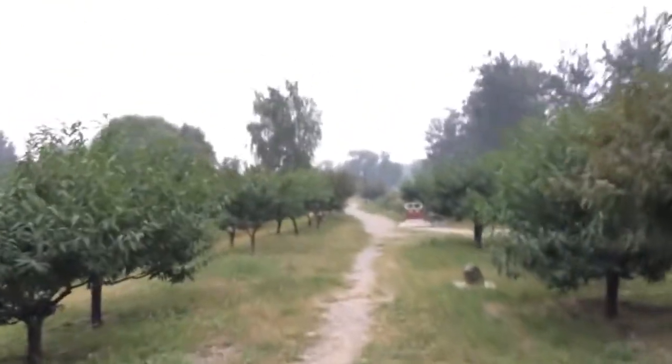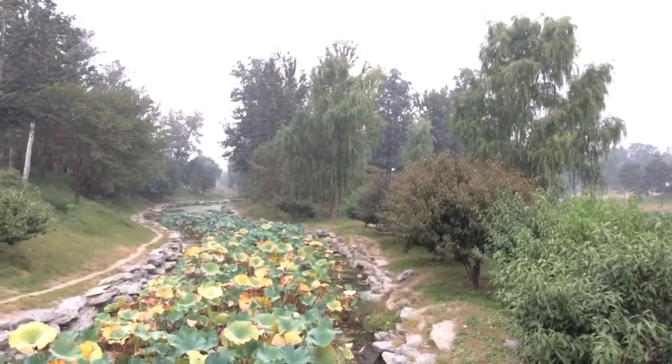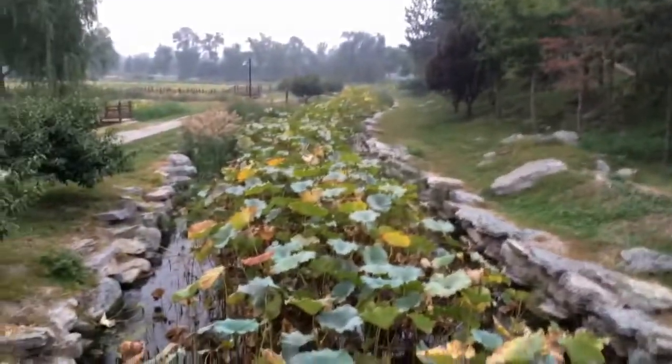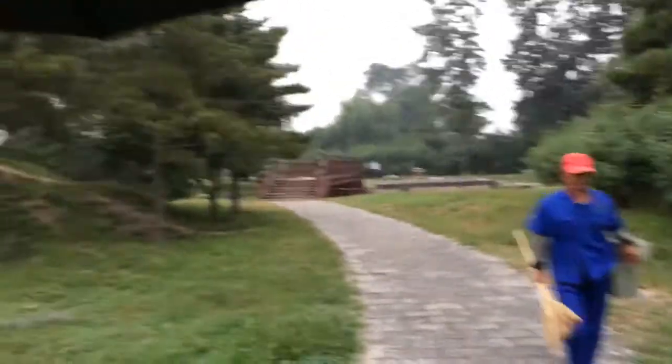Uh-oh. Here it comes. I like it when the water falls on the lilies, the lily pads, lily leaves or whatever. Looks like mercury falling, all glassy, beaded.